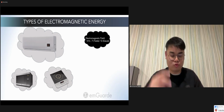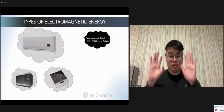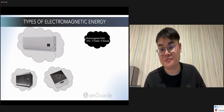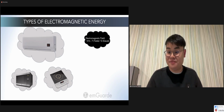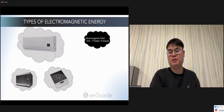Okay, when you turn on the power, it produces this. But emGuarde is not built to address this, because the only way to address this type of energy is to terminate the power source. And by terminating the power source, you cannot really operate the air conditioner and microwave. So there's no way to do that. The only way to reduce this is to turn off the power.